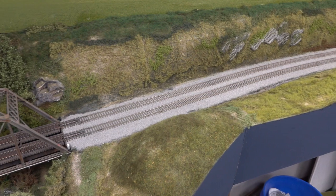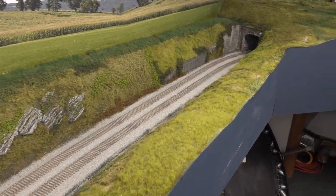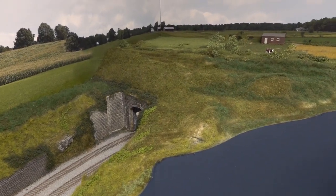And the line just continues along here. This scenery is just kind of the real rough stuff. Need to come back in here and finish this up. Goes into a tunnel. Wasn't going to be a cut, but I decided to make a tunnel.